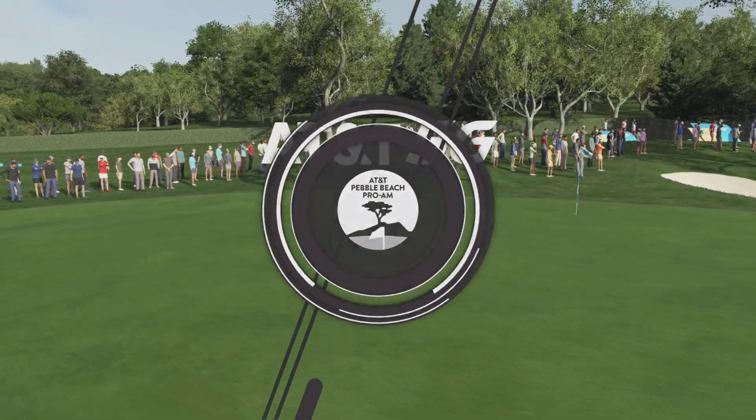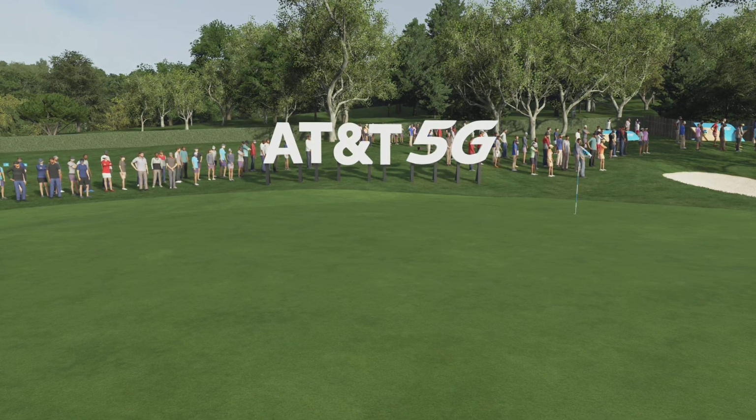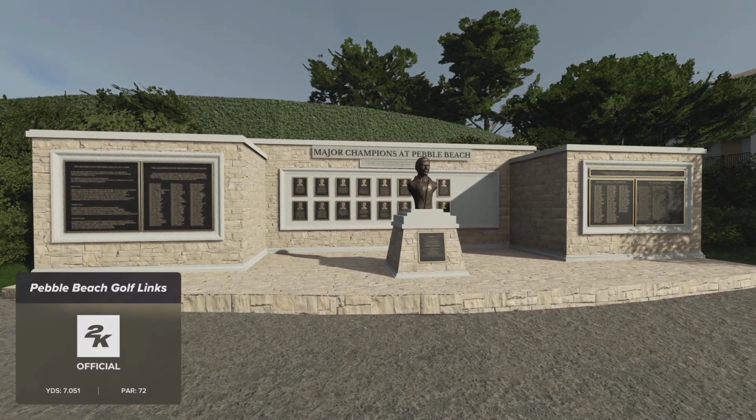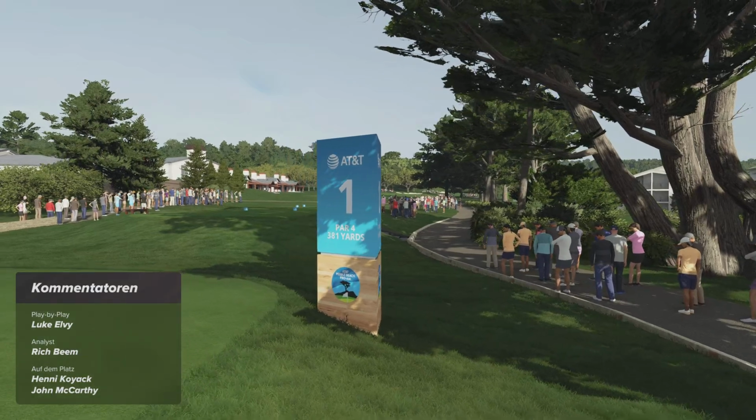Today's coverage of the AT&T Pebble Beach Pro-Am is about to begin. Delighted to have 2002 PGA Championship winner Rich Beem in the booth. I'm Luke Elvey, and it's a good morning to Henny Koyak, who's out on the course following our featured group.